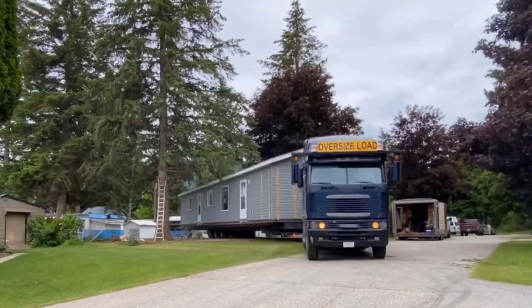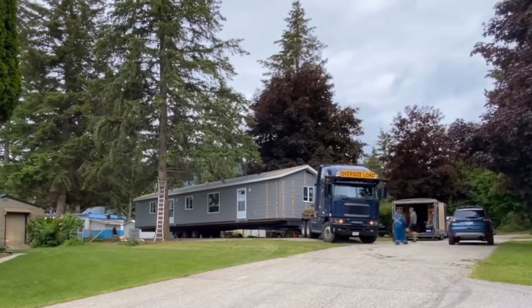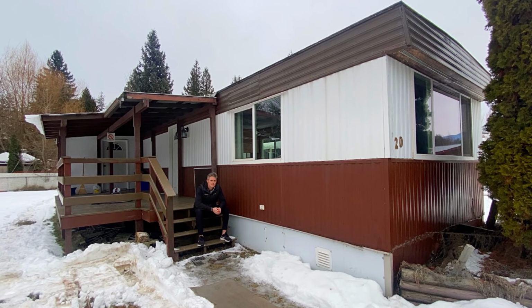So even though there are many people who want a new manufactured home in a mobile home park, all of the parks are full. That means if you want a new home, one of the only ways to do it is to start with something old, and if all goes well, it'll transform from this to this. What I'm going to do is show you the home, tell you my plan, and let you know some of the potential risks, so let's do it.